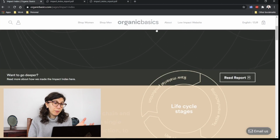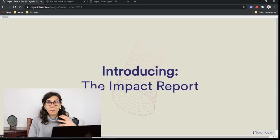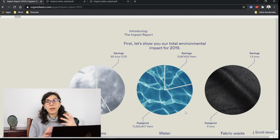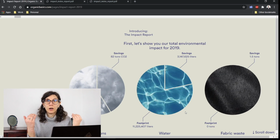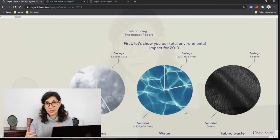They even published their impact report for 2019. So you can basically see the same categories as before. So we have emission, water and fabric waste, and you can see exactly how much they used, wasted or saved in the previous year, which means that they are really extremely transparent, which is obviously a very good sign.